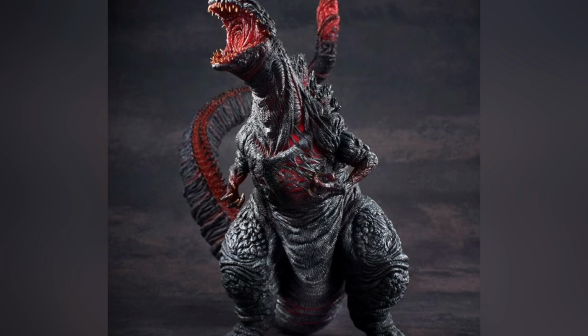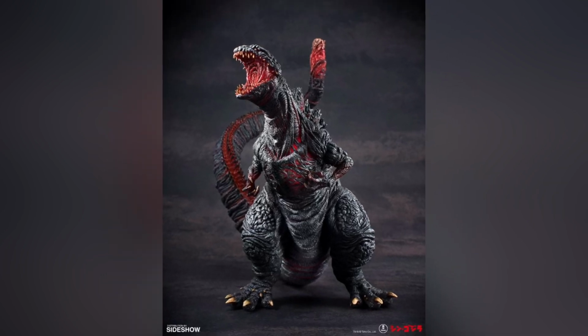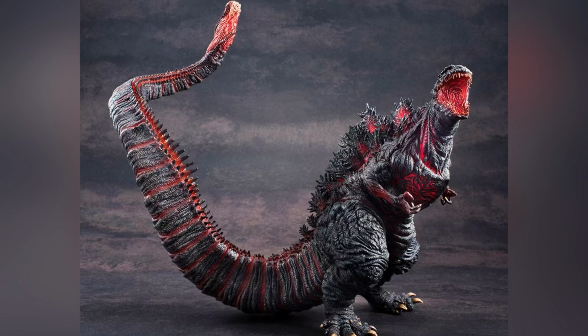Now we move on to the much higher quality images. Just as a heads up, you might notice the Sideshow Collectibles logo on the bottom left of the majority of these pictures. I pulled them from the Sideshow site back when this figure was available on that site a couple years back. Here's the same angle that we started with when we were looking at the Atomic Breath version.